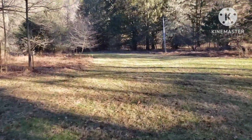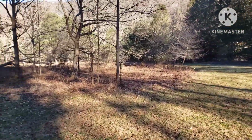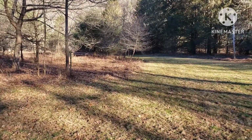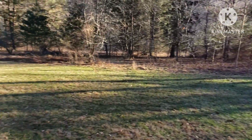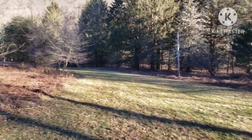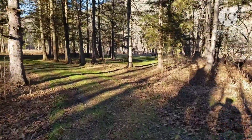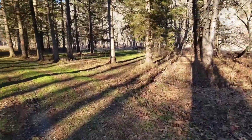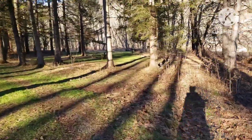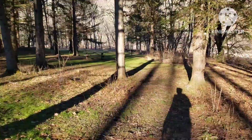I'll show you the tent sites when we get there, and where there's water access too. So this isn't just for bicycle camping, bike packing. This is also for if you're canoeing down Pine Creek, there's several of these campsites along the water. Really cool area. Here we come up on campsites 1 through 5, and your water access as well.